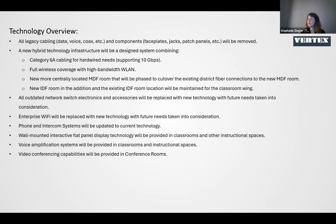A new, more centrally located MDF room will be included, and that will cut over from the existing MDF room through phasing. So the new servers were updated, so the new MDF room will include 2 4-post server racks, and then there will be new IDF rooms throughout. In addition, all outdated network switches and accessories will be replaced with new technology, and existing equipment will be used where practical.